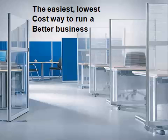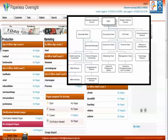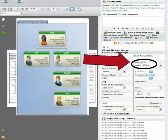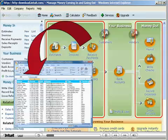Now, this is video 1 of 4. We'll also want to watch some additional videos on our workflow and systems controls, how we take your organization chart and map it into the paperless overnight document workflow. That will show you exactly how work comes in and how it gets assigned. This third video is flow charting and standardizing your entire operation and how the work that comes in from documents ties directly into your accounting software.